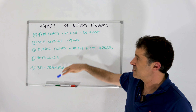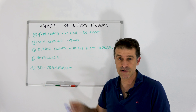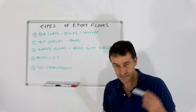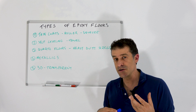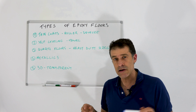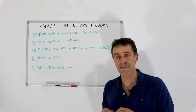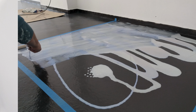Now we've covered the top 3 that are more operational, industrial types of floors, and then we can go into metallics. Metallics are a really cool innovation. There are some people on YouTube doing some really cool stuff with metallics, and I'll post a video at the end. Personally, I don't have that much experience with metallics. It's not really my thing, but you can do some really interesting things with them.